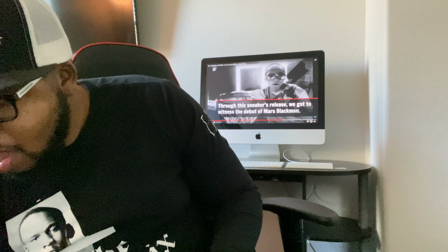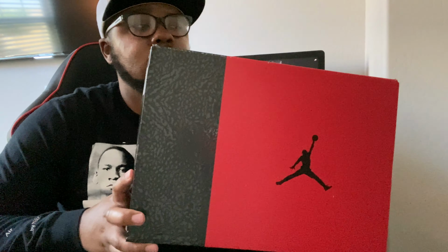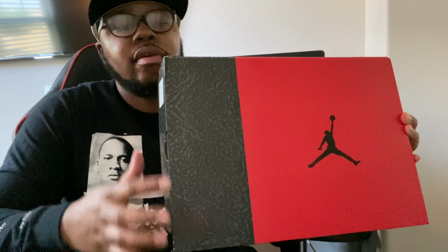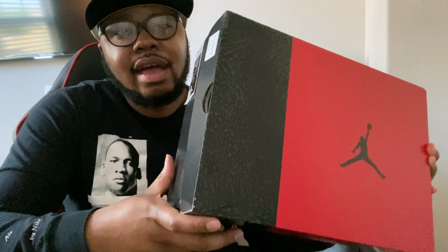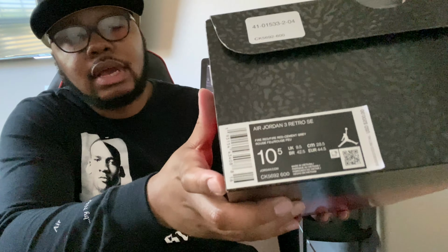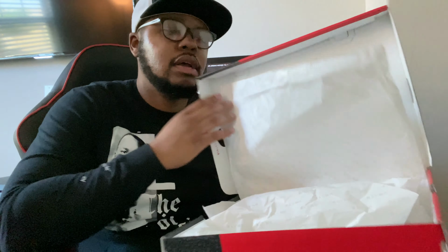Like I said, these are Michael Jordan's favorite shoe. I'm going to do a quick review of the shoe and an on-foot. So with that being said, you know how we start off. I'm going to show you guys the box, because once the sneakerheads want to see the box. So this is your box. You have your Jumpman logo. You have your elephant print design in black. This right here is the shoe tab for the size of the shoe. Your boy wore a size 10.5. True to size, these fit great. If you buy a pair of these, get them true to size.